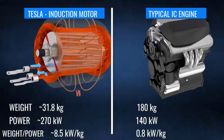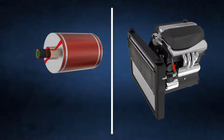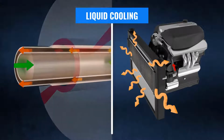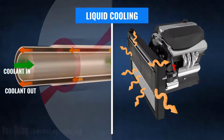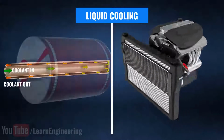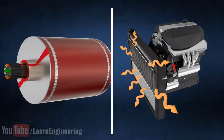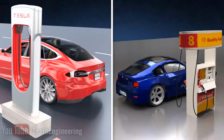It is interesting to note that both the IC engine and induction motor require cooling. Both prime movers must reject the waste heat generated in order to keep the temperature within a certain limit. However, it is worth noting that the waste heat generated by an induction motor is much lower than that of an IC engine.